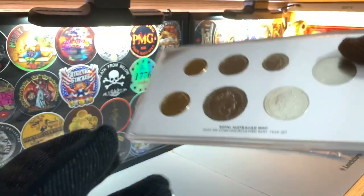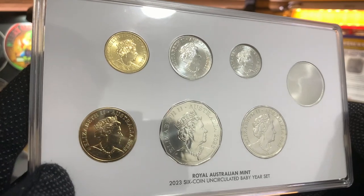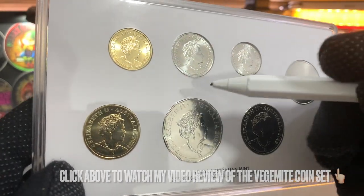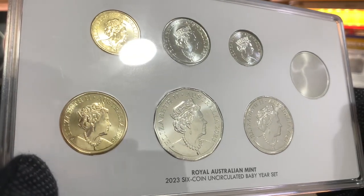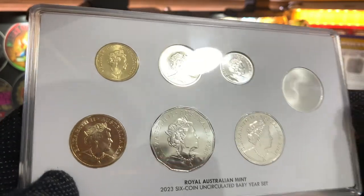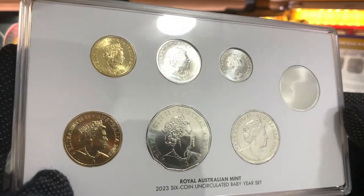And the second reason can be seen on the obverse. This is the only one of two sets, the other being the uncirculated year set. This baby set also have the regular effigy of the Queen by Jodie Clark. This is not the memorial effigy. So the only way that you can get coins with this effigy for 2023 is to purchase the baby set and the uncirculated year set for this year.